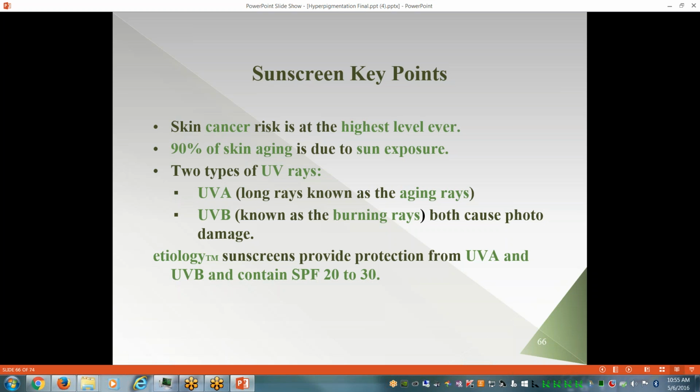There are two types of UV rays. The UVA is the long rays known as the aging rays. Therefore, UVA stands for aging. The UVB is known as the burning rays. So the UVB is known as burning. Both cause photo damage. Our sunscreen provides protection from UVA and UVB and contains SPF 20 to 30.